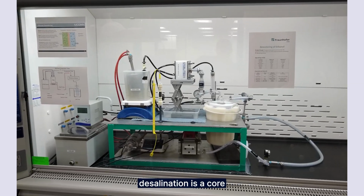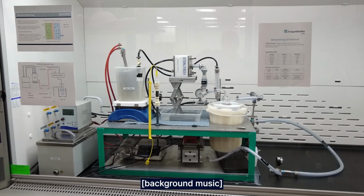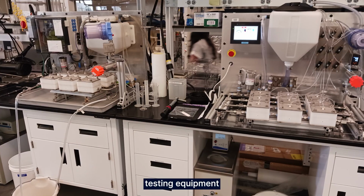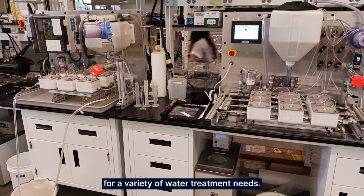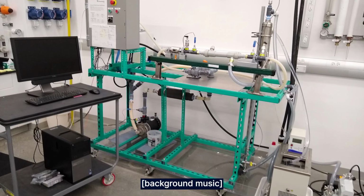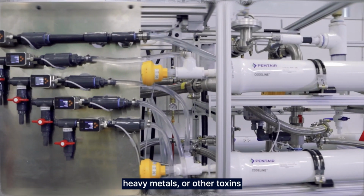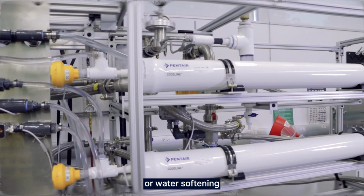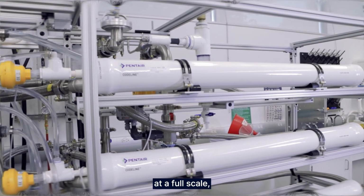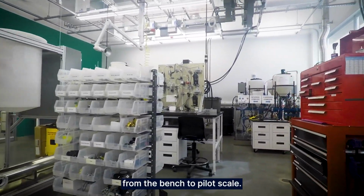Water treatment and desalination is a core capability of CCAST. The lab offers state-of-the-art testing equipment to screen different membranes for a variety of water treatment needs. From removing contaminants like PFAS, heavy metals, or other toxins, to testing desalination or water softening at a full scale, CCAST can support research and development from the bench to pilot scale.